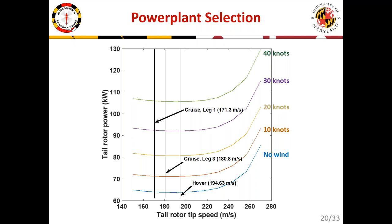In this chart, the change of the tail rotor power with tip speed is shown for different side wind values. As you can see, the tail rotor already operates at a drag bucket for all the side wind cases. So there is really no point in changing the rotor speed.